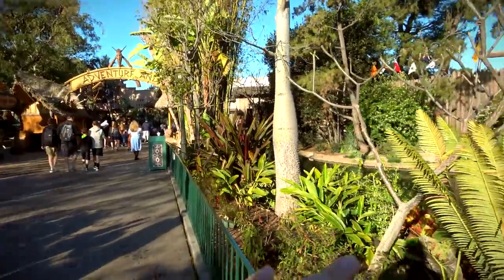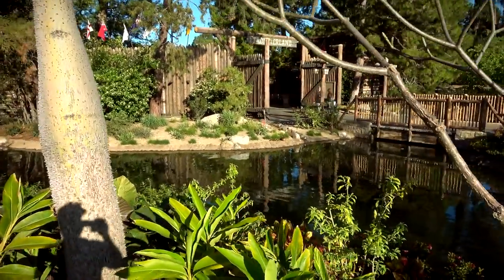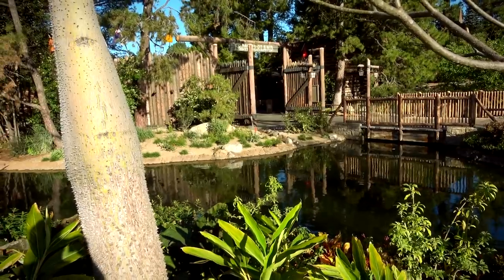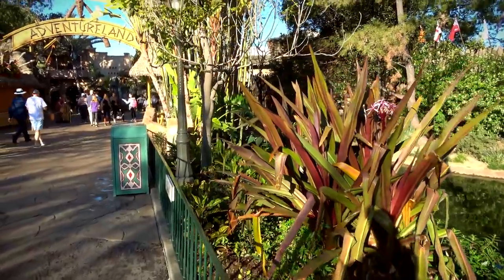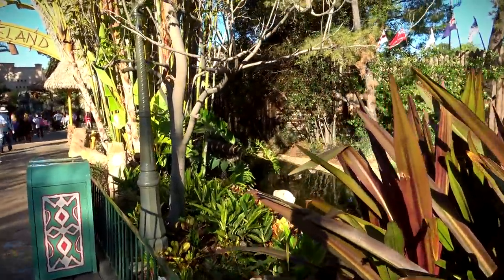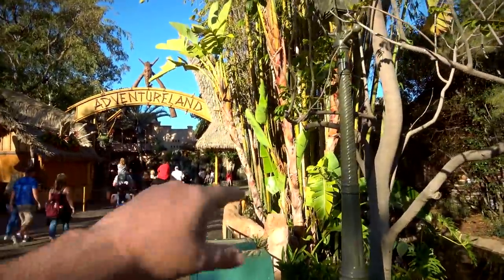You'll notice, for example, on your right, you've got the river, I guess, the dark water system that starts up in Fantasyland. But before you've entered the land, this river is themed to an adventure. We're not in Adventureland yet, but it's themed like a jungle. At least it's starting to approximate it anyway, with the choices that they make with the foliage and some of the stuff that they're doing right here.